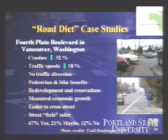Significant improvements for pedestrians as well. In this photo, you can see the pedestrian environment at the top, and then now there's a buffer. Pedestrians, in the photo on the bottom, had just gotten off the bus, walking on Fourth Plain.